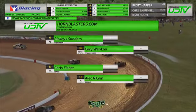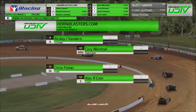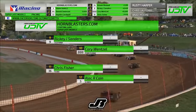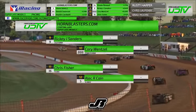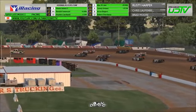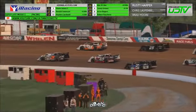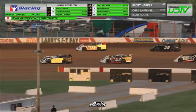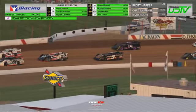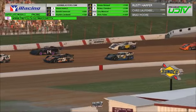Stephen Renaud out of position 8. Ricky Sanders, Corey Wenzel will make up the inside and outside of row number 5. Chris Fisher and Alec Kane will make up positions 11 and 12, with Casey Graves rounding out the 11-car field. Can tell you that Hayden Carwell has been given an EOL, along with another car at the back here somewhere.